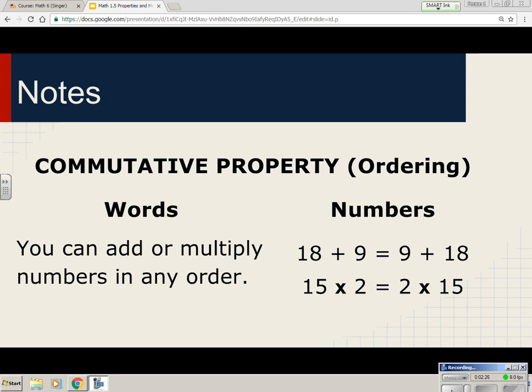All right, so the first property we have, we call it the commutative property. These properties are rules that you can follow with adding or multiplying. So let's put commutative property in our notes. Basically, commutative property is ordering, so I put it in parentheses. It's how you order things.